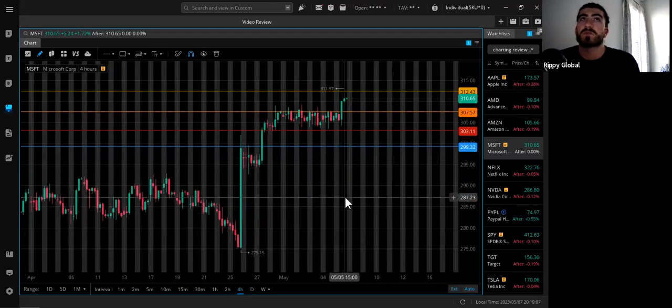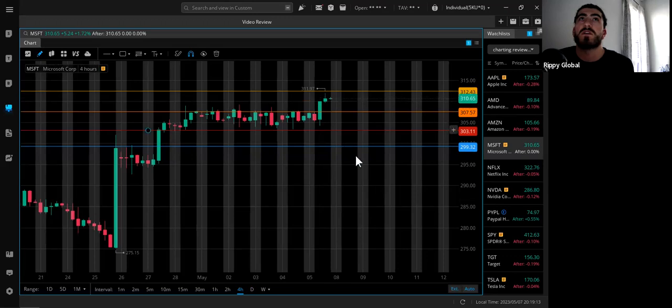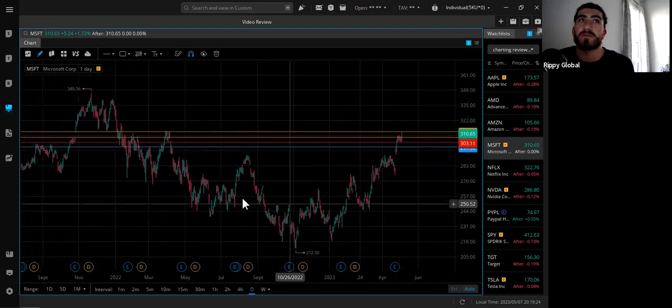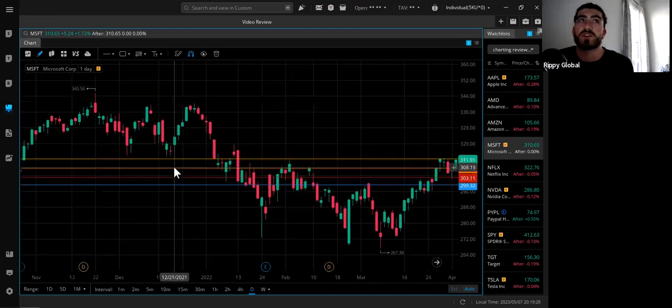So when looking at Microsoft, the main resistance that we are still waiting on is that 112.5 a share area. 312, my bad, I think I said that wrong. The main resistance is 312.5 a share. Going off of that breakout, I will tell you what I personally would be looking at for the next resistance if we break 312.5 a share.